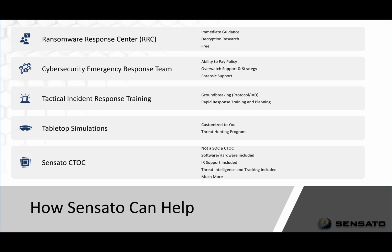You're not going to speak to a salesperson. You're going to speak to our Security Operations Center, and they're not salespeople. So they're not going to try and market to you. They're going to try to help you, and we'll help you as much as we can. We can't do everything for you, but we will do what we can in the initial hours of an attack to see what we can do.